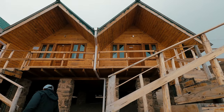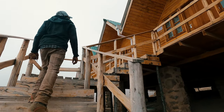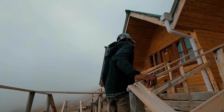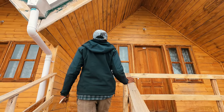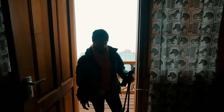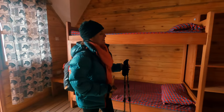So these are the Kibo huts, and our awesome guide's getting us a private room again, because we're lucky there are not so many people. So proud of you, baby. You made it. Well, not yet. Don't call me too early.